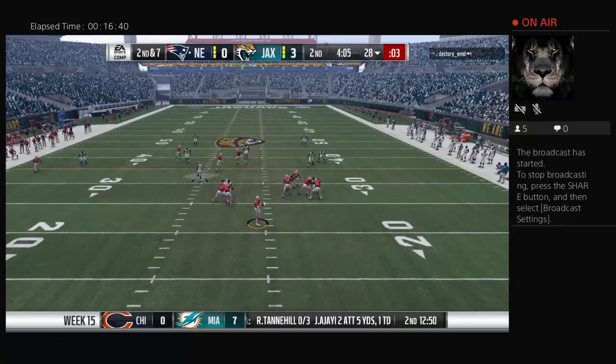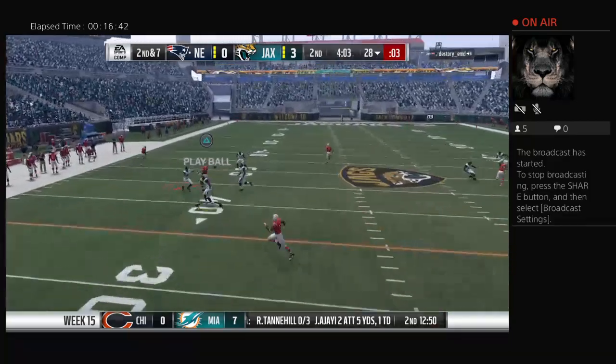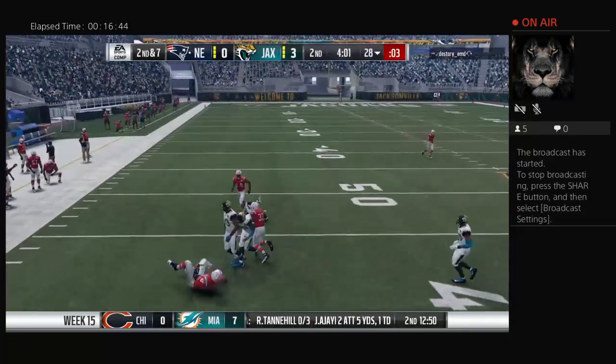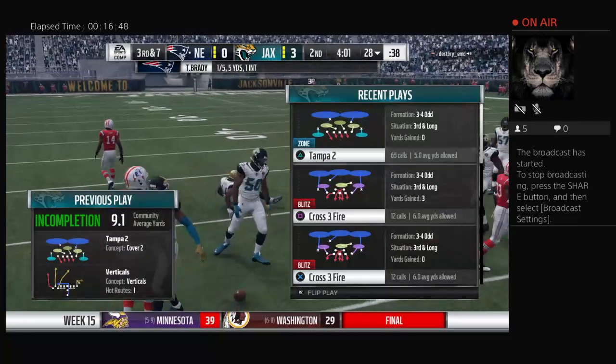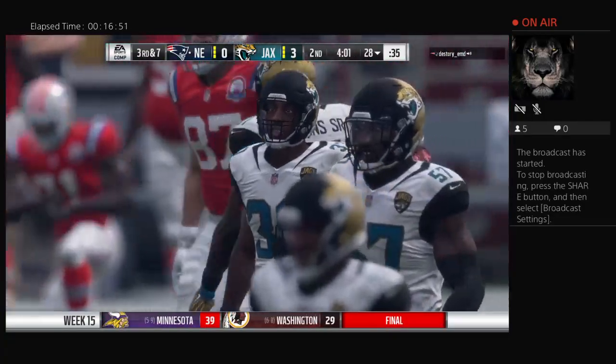Brady to throw on second down. And his throw is incomplete. Looking for his all-pro tight end, Rob Gronkowski, and it's third down.